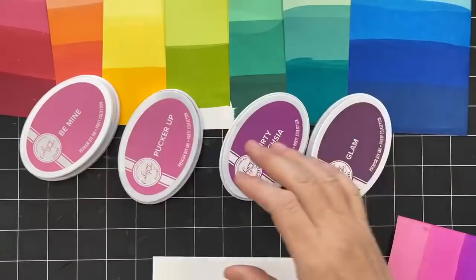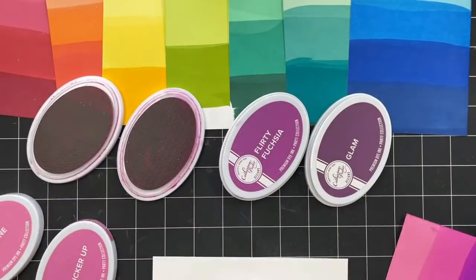Brittany said her wedding colors were Glam and Martini. Oh, so fun.